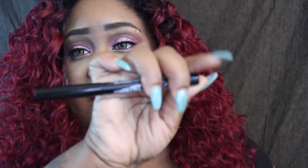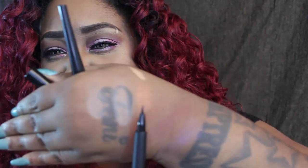Next things I want to talk about, and we're winding down to the last things, is what I line my eyes with. What I've been loving is the Rimmel Scandal Eyes. This is the second one. This is a repurchase for me. I love it because the tip of it is very fine, very, very small. I lined my eyes with it today.